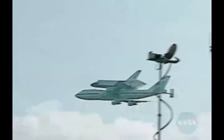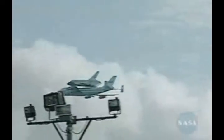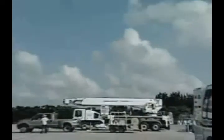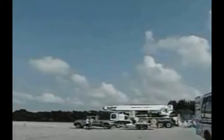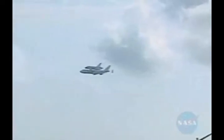The vehicle did a short flyby of the Brevard County beaches, coming up near the Patrick Air Force Base area up through Cocoa Beach, Cape Canaveral, giving the residents of Brevard County a visual of the vehicle before it touches down and prepares for its deployment back to the operations facility here at Kennedy Space Center.